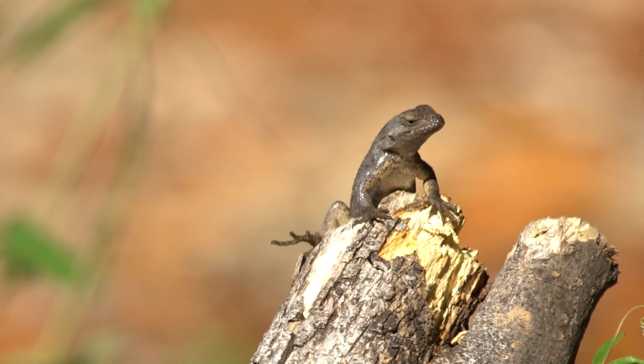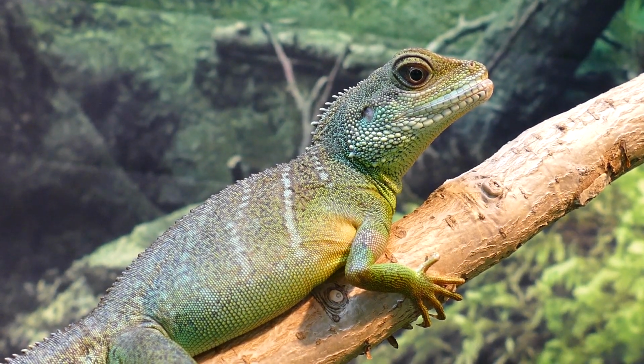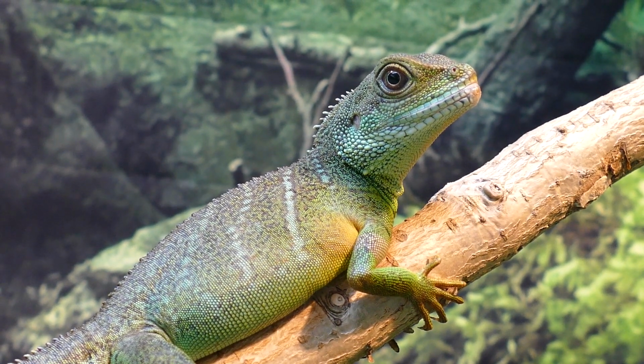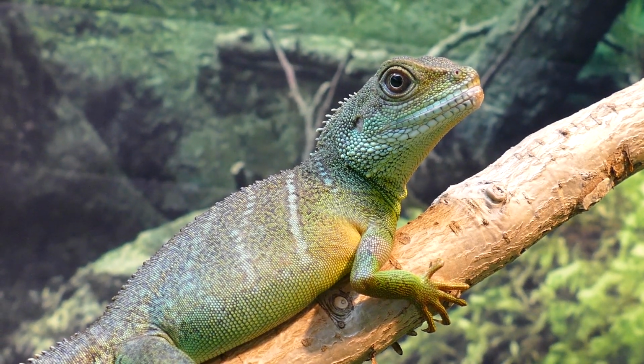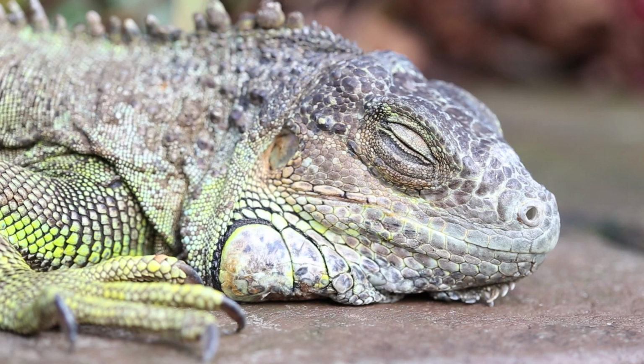Lizards can be found in a wide range of habitats, from deserts and forests to grasslands and wetlands. They have adapted to their environments in a variety of ways, from changing color to blend in with their surroundings, to using their powerful legs to run across sand dunes. Lizards are also skilled hunters, using their sharp teeth and claws to catch prey like insects, small mammals, and other lizards.